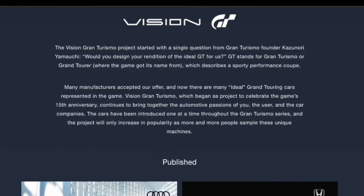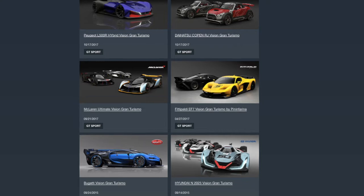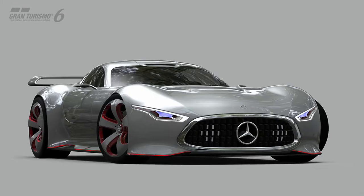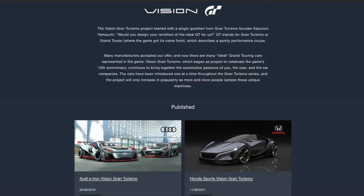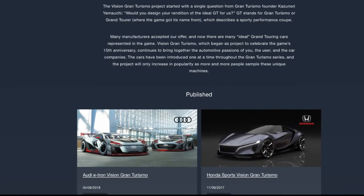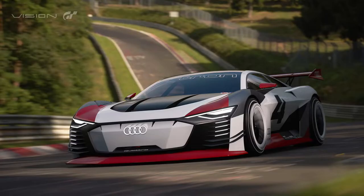I'm sure you've heard of the Vision Gran Turismo project, where car makers work with the video game Gran Turismo to create their idea of a perfect sports car inside the game. Mercedes, Lexus, Volkswagen, and a whole bunch of other brands have done it, but what makes Audi different is that it actually built a real working car, that is the Audi e-tron Vision GT. But what's the point of all that really?